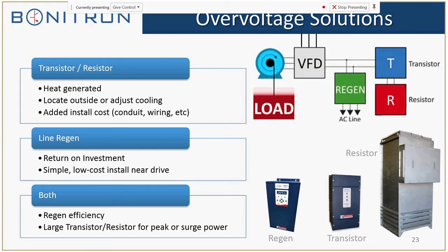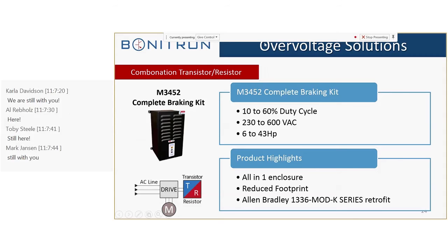Do you have any questions on line regeneration? Well, we'll move to our combo braking, M3452. Actually, this is another unit that we have, which is a transistor and resistor all in one.